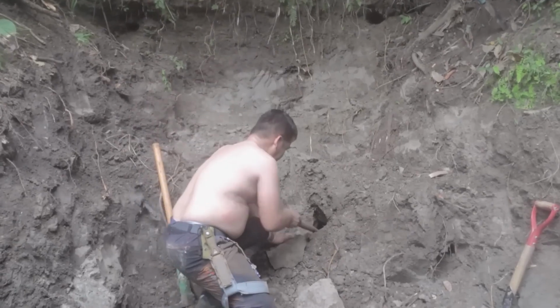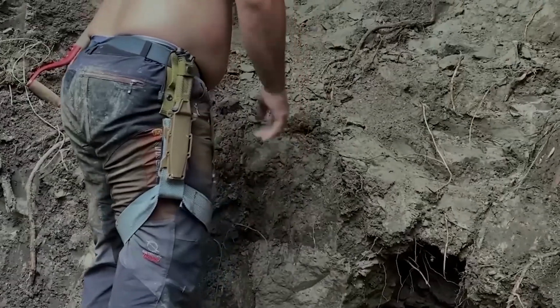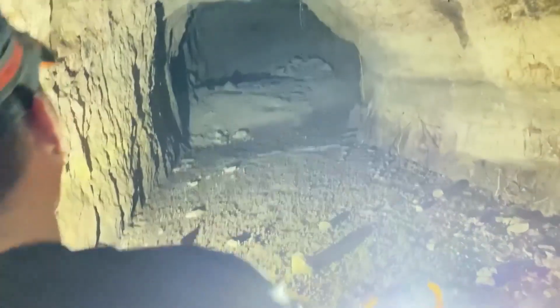Now, as the explorers get to work, they focus on the target side of the tunnel. You can see them carefully clearing the loose soil, but if you look closely at the wall, right under it is where they believe the entrance to the tunnel is located. It looks like they're all set to head inside, but once they do, they discover something truly extraordinary.